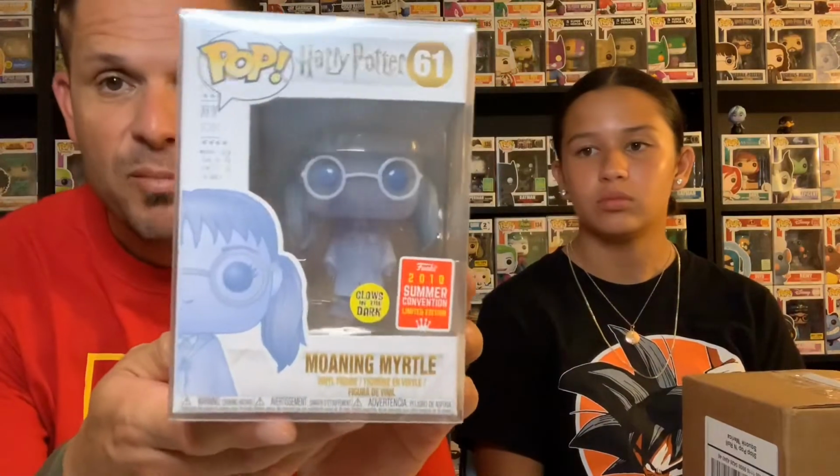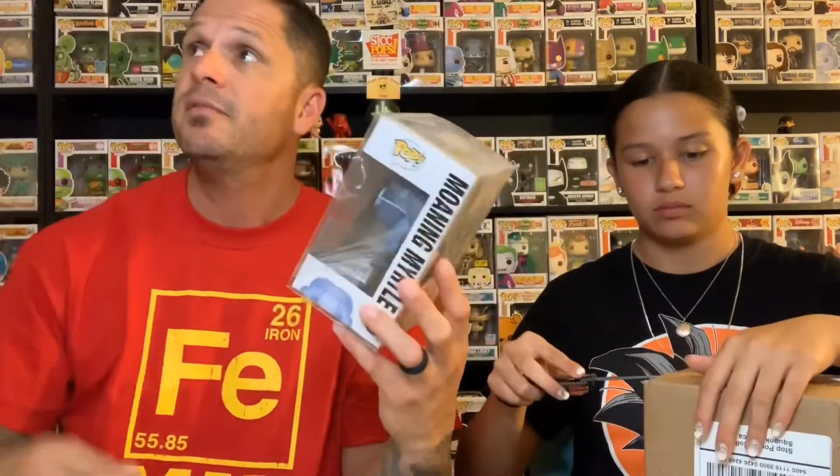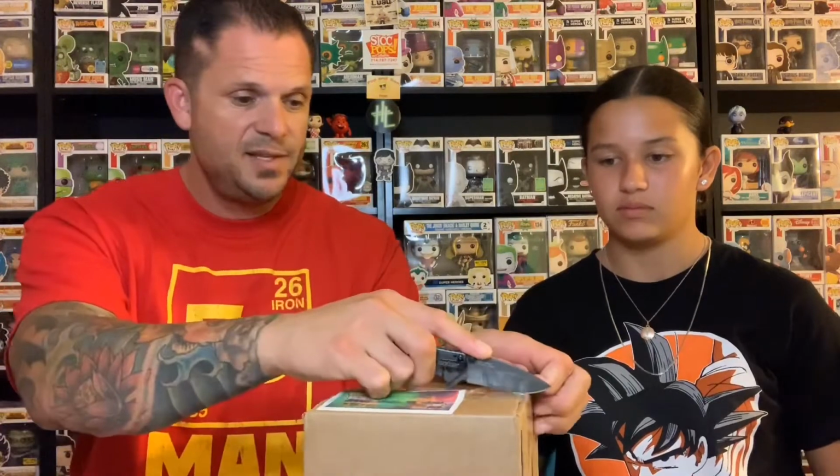Oh, sweet. We actually have this pop already, but super cool pop to pull, especially for 20 or 25 bucks. It's the glow in the dark Moaning Myrtle from the 2018 Summer Convention. Really cool pop, and the glow on this thing is amazing. We've lit her up with our other one. She's up top over here, out of screen, with Luna Lovegood with the sunglasses. So awesome! All right, if we're going to get a duplicate, I don't mind getting that one. I'm going to do that top one. All right, so let's see what that means for us in this box.